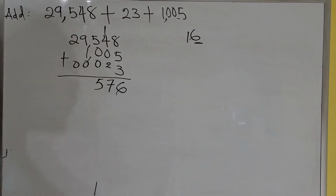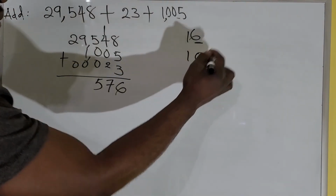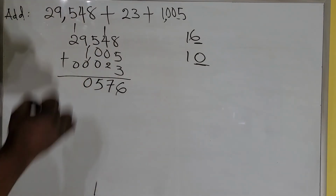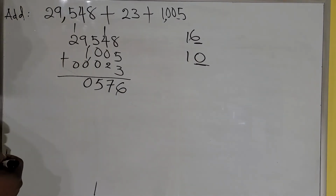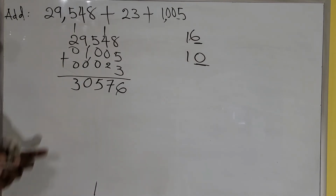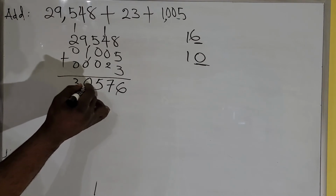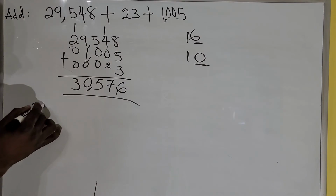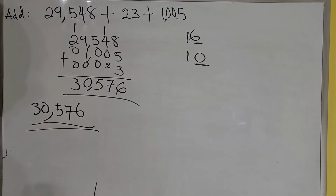Then 9 plus 1 is 10. It's 10. You cannot write 10. You have to write 0 and then carry 1 and put it right here. Okay? This 1 gets right here. So 1 plus 2 is 3. 3 plus 0 is 3. So you have 3. So when you add this all together, this is the third and fourth digit, so put a comma right here. Your answer is going to be 30,576. That's going to be your answer.